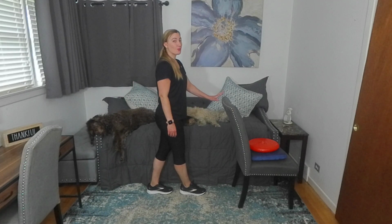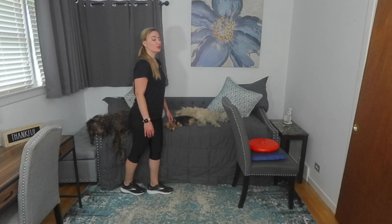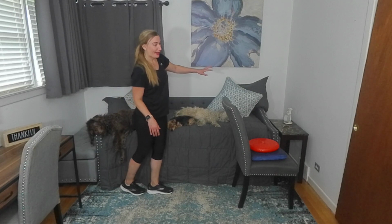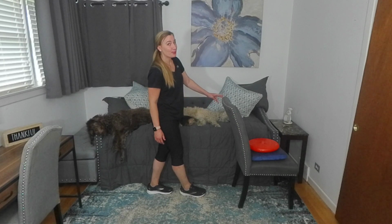Remember, you can make this more difficult by closing your eyes at the end. So after you step, close, open to step, right? And then close. You can do that. If not, this is still pretty difficult.